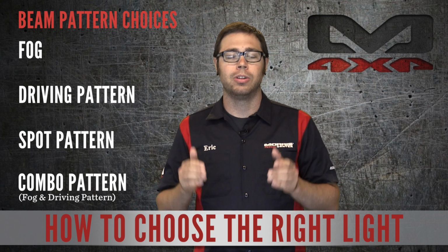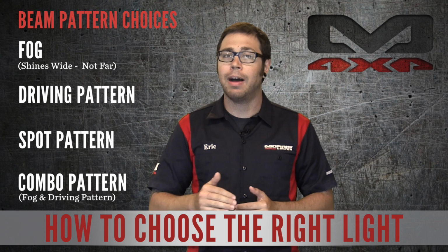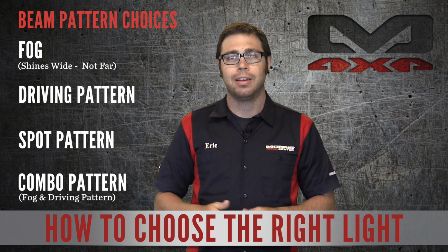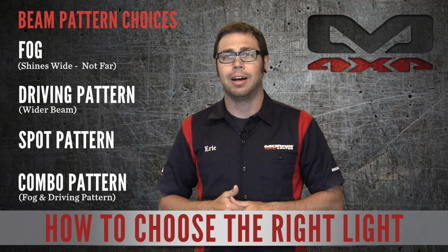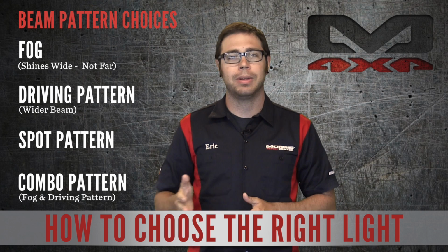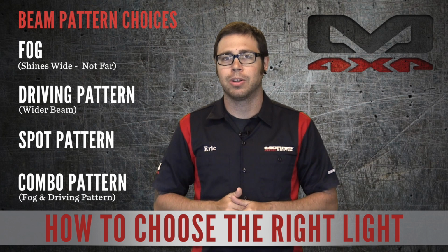So if you are picking out fog lights, again, those are going to be shining very wide, not very far. And definitely you want to mount those down low on the Jeep. Now for the driving pattern, those are going to be a wider beam, pretty similar to how your headlamps are going to shine. Definitely for higher speed applications, not too fast though. Typically, just normal driving situations, those driving beams are going to be used.